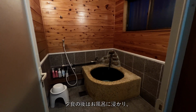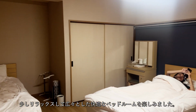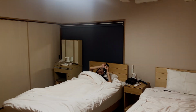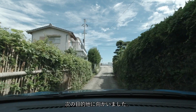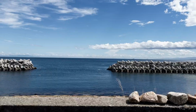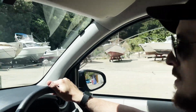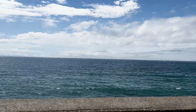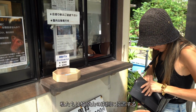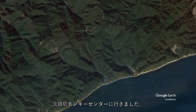After dinner, we soaked in the bath, relaxed a bit, and enjoyed a large, comfortable Western-style bedroom. After a relaxing night and satisfying breakfast, we headed to our next destination. We paid a visit to the Awajishima Monkey Center, located on the east side of the Kashiwara mountain.